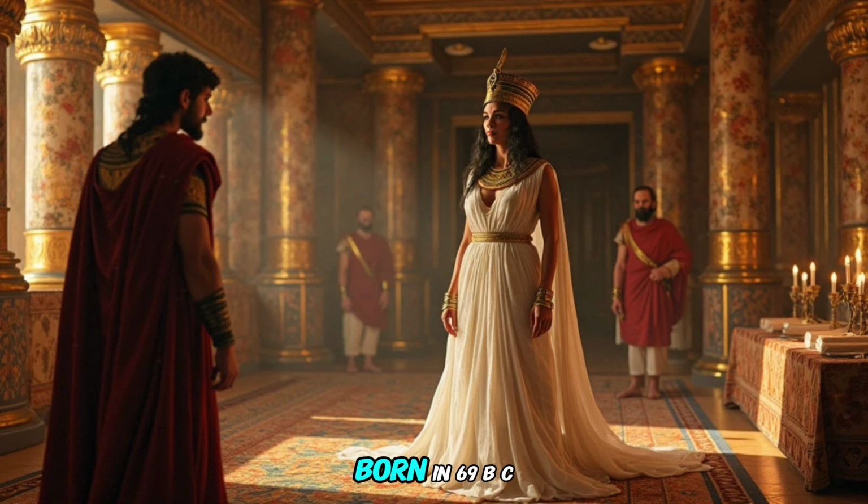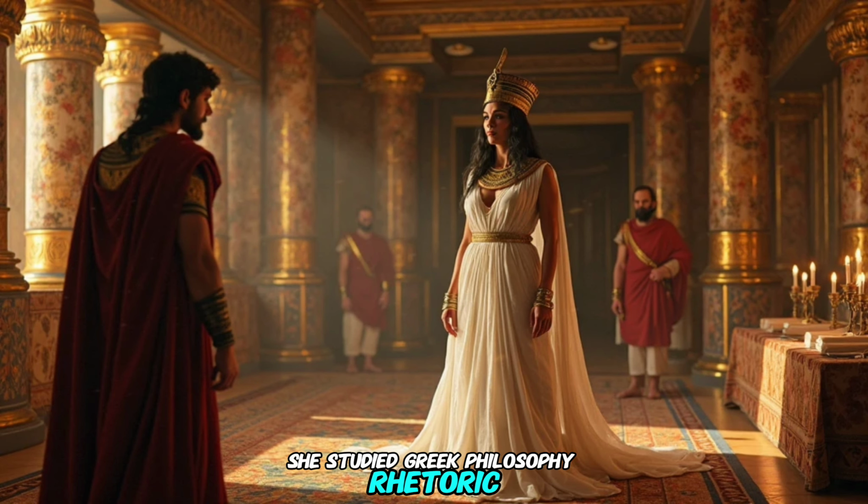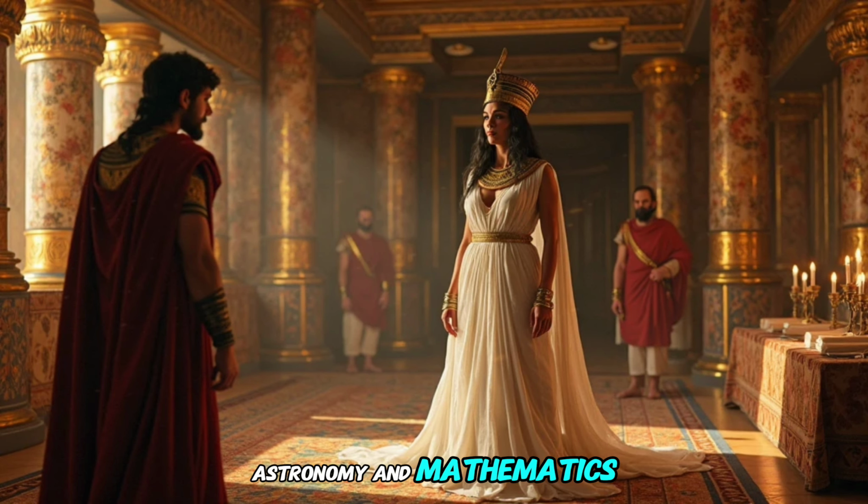Born in 69 BCE, Cleopatra emerged from a royal lineage, the Ptolemaic dynasty, rife with internal betrayal, conspiracies, and bloodshed. Yet, unlike many of her ancestors who ruled from isolation and decadence, Cleopatra was shaped by a rigorous education. She studied Greek philosophy, rhetoric, astronomy, and mathematics, all under the tutelage of Alexandria's finest scholars. But her greatest gift was linguistic.